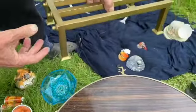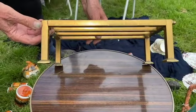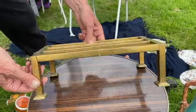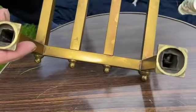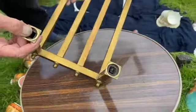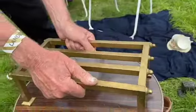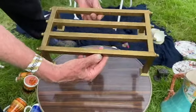Right, next thing I think we'll drag up is a beautiful little brass stand. This was £2. I think this is Victorian or Edwardian. Probably would have gone by the side of your fire. Brass screwed together construction, but it has got definite age to it. And £2. The craziest thing is this is actually worth more as scrap metal than £2. Anyway, really nice, handy little stand. That's almost useful, isn't it, Sue?